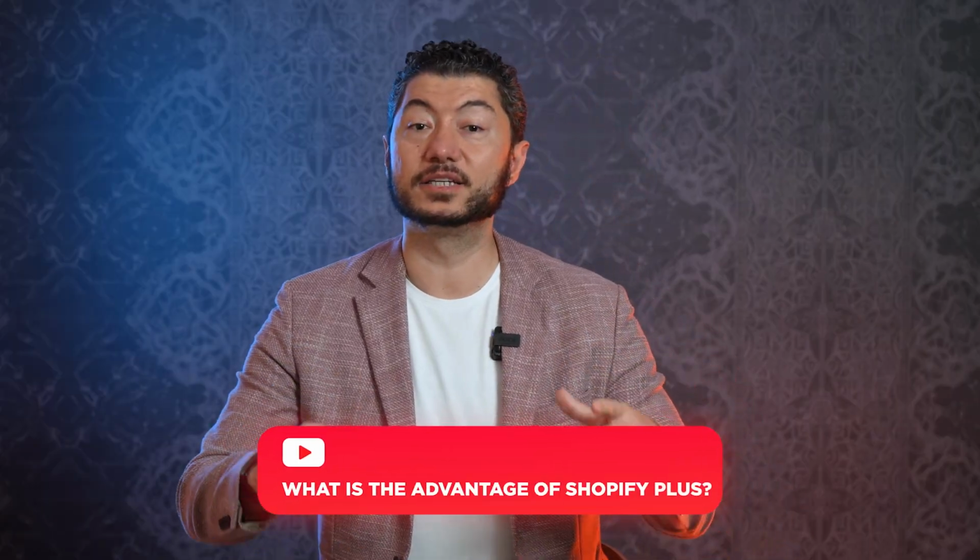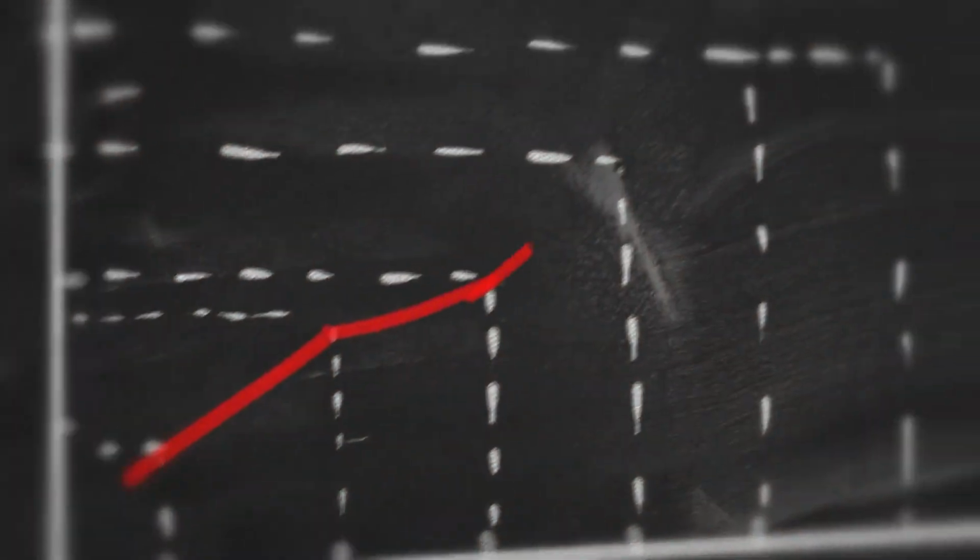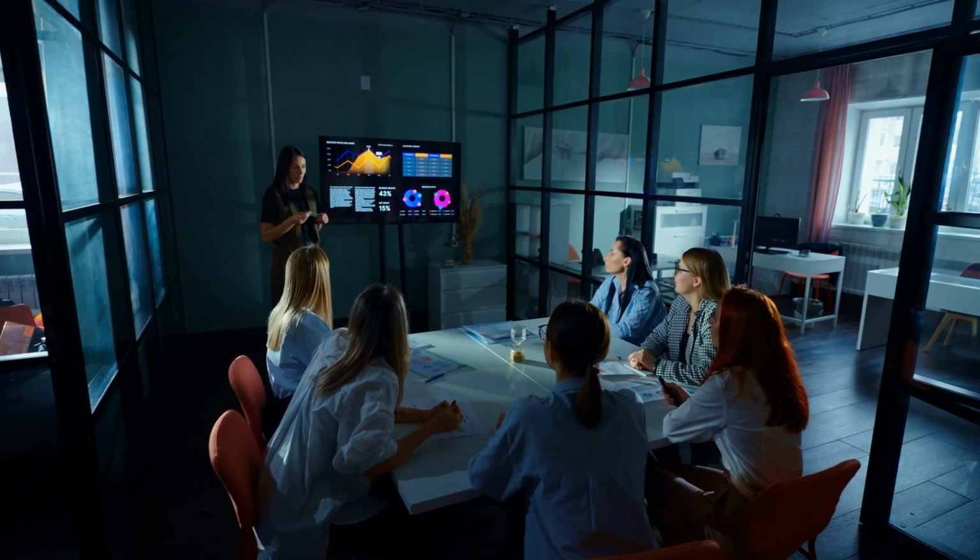What is the advantage of Shopify Plus? The advantages are pretty clear. One, you get dedicated support from Shopify. They will support you in terms of your growth, your scalability, your business requirements, your business needs. Two, you get a faster e-commerce store. You might be on a semi-dedicated or dedicated server based on how many millions of dollars you're doing on an annual basis, but these are some of the perks of Shopify Plus from a support, speed, and scalability standpoint.